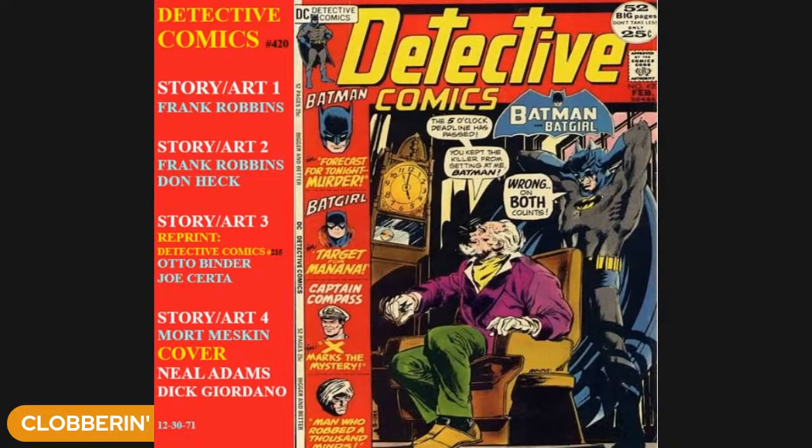Otto Binder, Joe Certa on Story 3, Detective Comics number... Oh, man, I can't even read the number. My own damn number I wrote, 215 or whatever. Anyway, that's a reprint. Story art 3 by Mort Meskin. And, of course, it sports a nifty Neal Adams, Dick Giordano cover. And that about wraps it up for that.